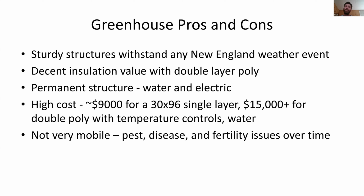If you're going to be doing heated greenhouse tomatoes, you've got to have some sort of frost-free hydrant inside the greenhouse, and you've got to have some sort of electricity to run your heater and also your ventilation fans. There is a fairly significant cost. $9,000 is the minimum you can spend to have a 30 by 96 single layer. But you're talking $15,000 plus, depending on whether you're running your own water and electric or not, and what you're doing for temperature controls and heaters and all that, if you're going to go with a double layer heated greenhouse.